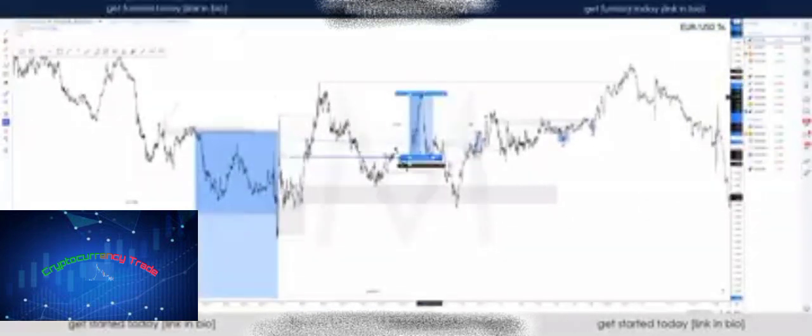Now, again, my risk is significantly reduced. That's just how I trade. And then again, we're still in that range. Notice a range will give you endless opportunities. We come in, we start going, I get in, I break even on the move.